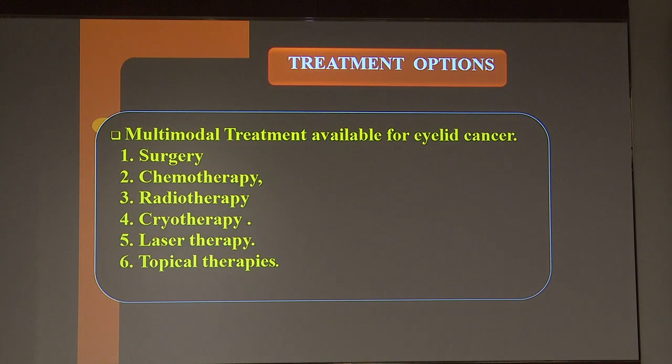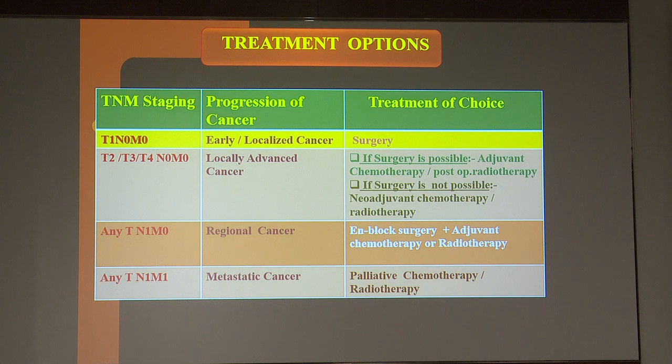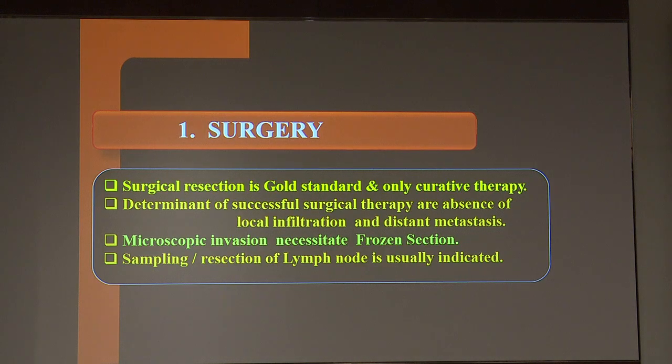There are various multimodal treatments available for eyelid cancer, like surgery, chemotherapy, radiotherapy, cryotherapy, laser therapy, and topical therapies. If the tumor is localized, T1, N0, M0, one can go for surgery. If locally advanced and surgery is possible, then one can do adjuvant chemotherapy and excise in toto. If surgery is not possible, then first go for neoadjuvant chemotherapy. And if there is lymph node metastasis, then en bloc excision and radical neck dissection can be done simultaneously. In case of metastatic cancer, only palliative chemotherapy or radiotherapy can be given.